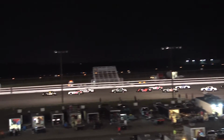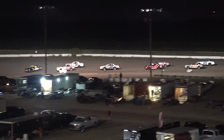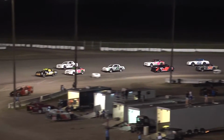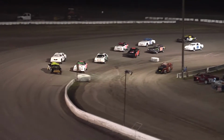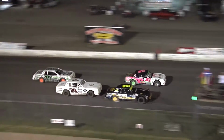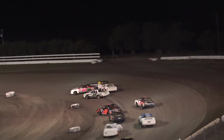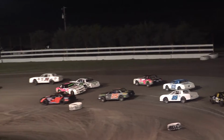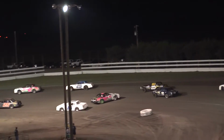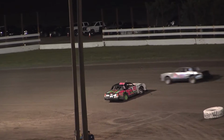Jensen in the 123 has the early lead. Coming off turn number four, Tommy McKinley right there pulls alongside. They beat and bang just a little bit. Tommy Davis Jr. also getting in the mix. Watch out, the 71 goes around. Ho! It looks like he just hit that slick spot over there in turn number one.